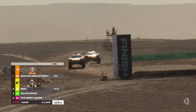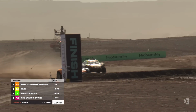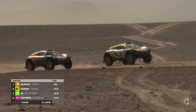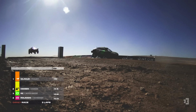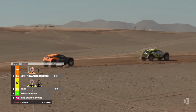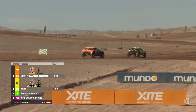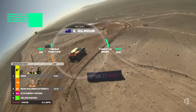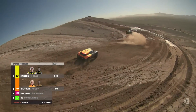Don't want to knock that flag down like Loeb did. Emma Gilmore runs a little bit wide. Kevin Hansen trying to get alongside, side by side over the jump. Hansen passes on the inside as they teed that up from the final corner on one wheel over the jump in the background as well. Didn't even see whether it was Veloce or Excite Energy Racing, but Kevin Hansen takes the lead. Yeah, those McLaren colours in the sunshine look absolutely resplendent.